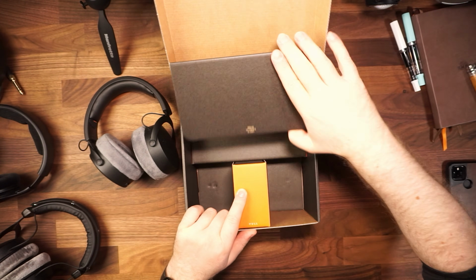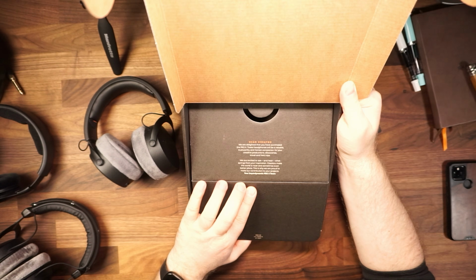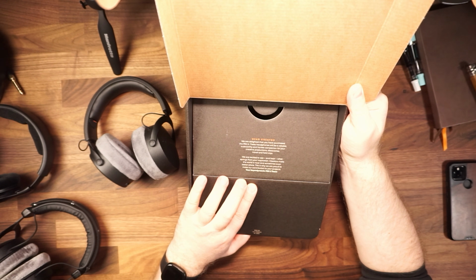And in the back here, we've got a little, "Dear creator, we are delighted that you have purchased the Pro X. These headphones will be a reliable, trustworthy, and honest companion for your creative productions, discoveries, travel, and field trips."